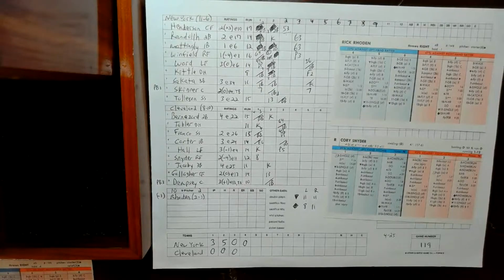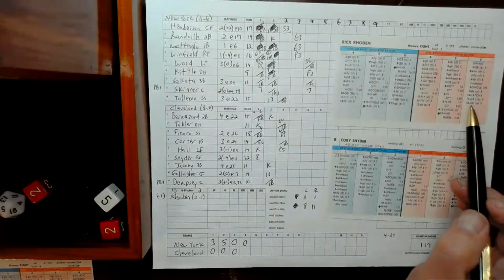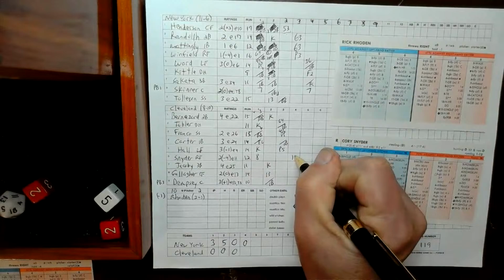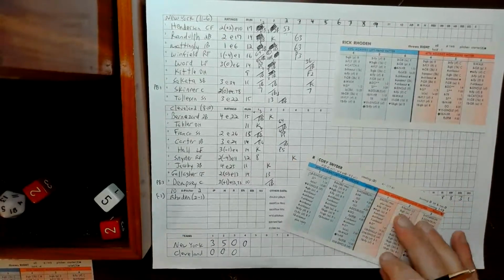And like I said, not the close game I wanted that I've had the last couple games, but you're going to get clunkers like this. 5-4, and that's going to be a strikeout. Of course, if you're a Yankee fan, it's not a clunker. It's a good game. So it's all your perspective.